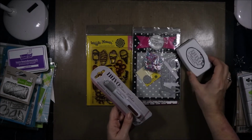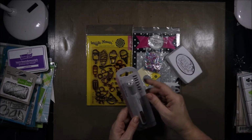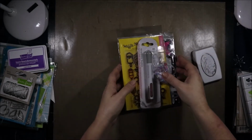I use that a lot. I switch between that and my Versamark, whichever one I grab first. I need to pull this out and use it some more now that we've done this video. I'll add that to my arsenal of things.